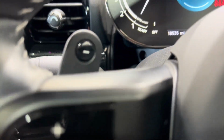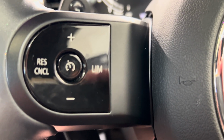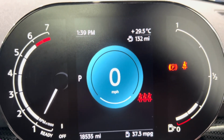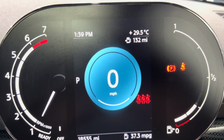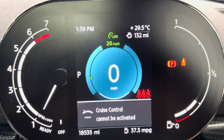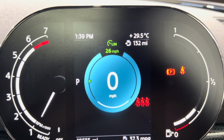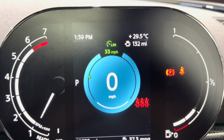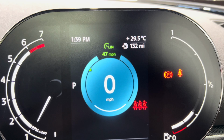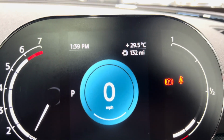Now on this side we have the cruise control, which is the center button. If I show up on the dash here, actually, let's try and get the lighting out right. So we can bring on the cruise control. Obviously we're not moving, so we can't adjust that at the moment. Speed limiter, and then you can move the speed that you want to limit the vehicle to. And you've got that little green triangle moving up and around on the outside edge, and the speed at the top. Turn that off.